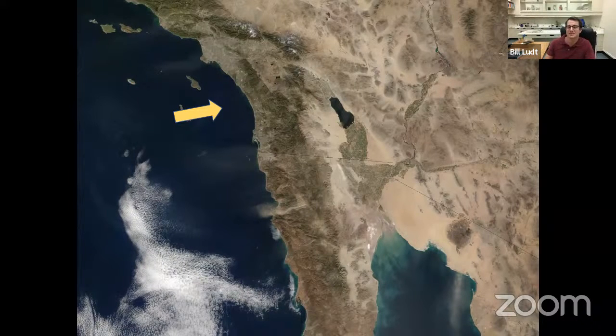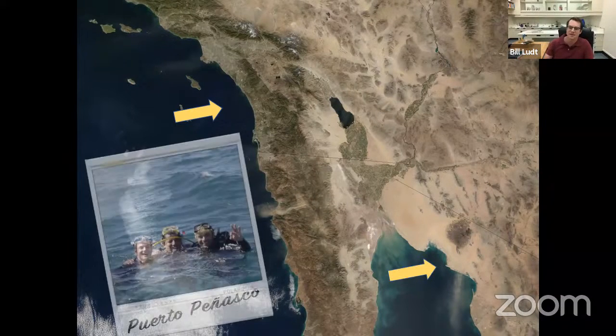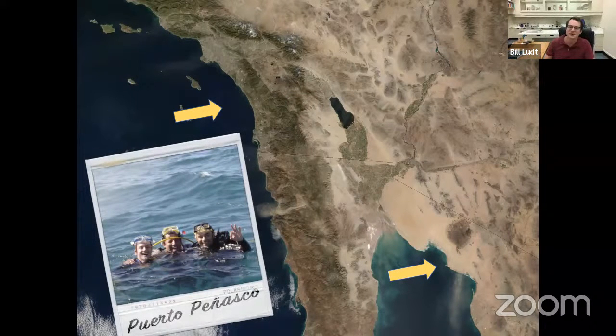But it really wasn't until college when I actually decided to get scuba certified that I really started getting into wanting to know more about fishes. And those trips were actually down in Mexico. This is a picture from some of my earliest diving trips with some old friends. And it was these trips that really got me thinking more about what I was seeing underwater, primarily because I didn't know what I was looking at.